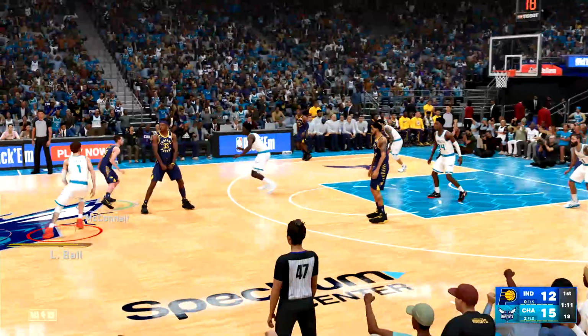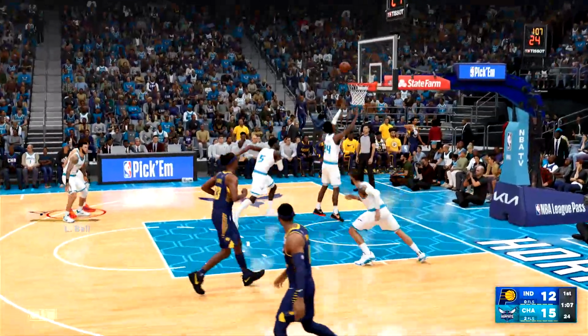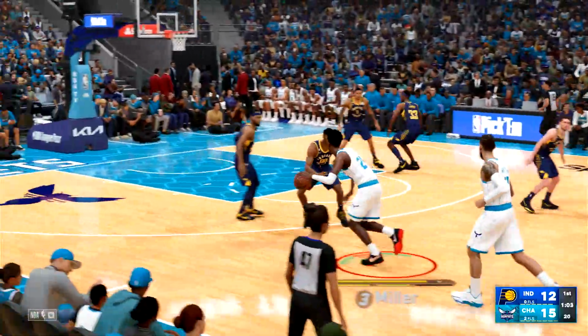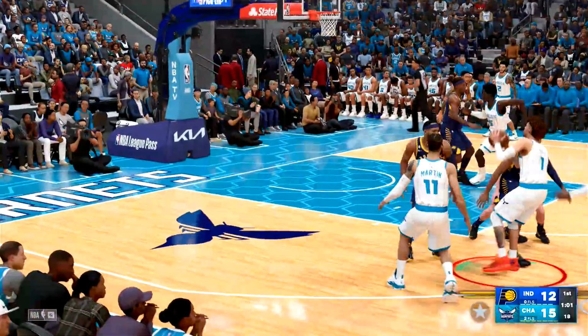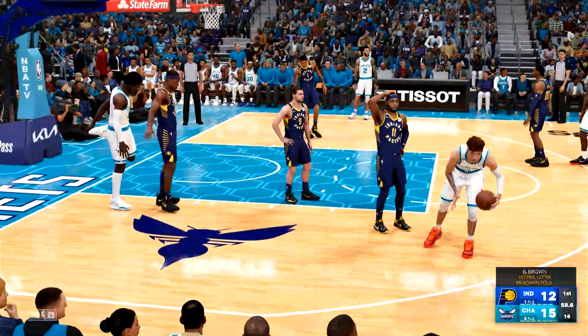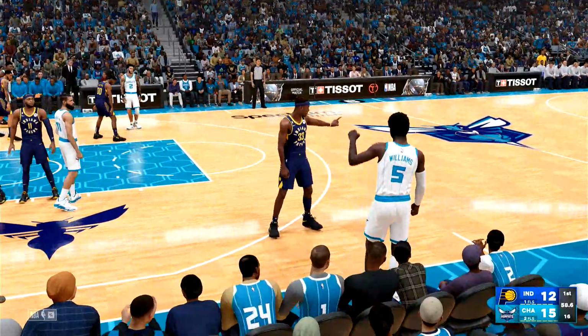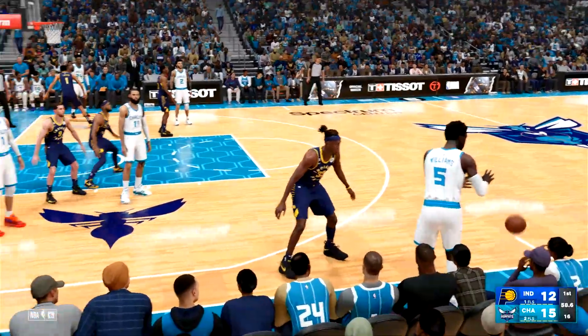Now, here's McConnell. Passes it to Matthew. No good. That would have tied it. Hornets leading by 3. Miller dishes the ball. And there's the foul. It'll go on Bruce Brown. That is his first foul of the game. First team foul.